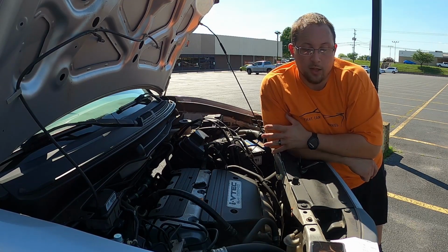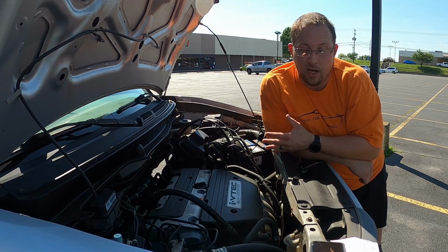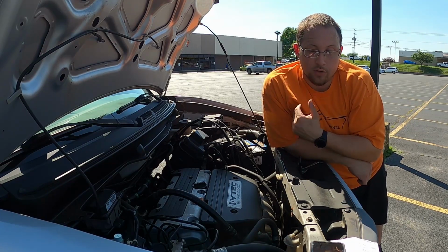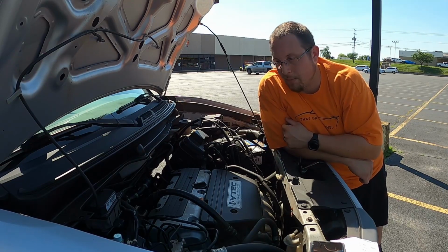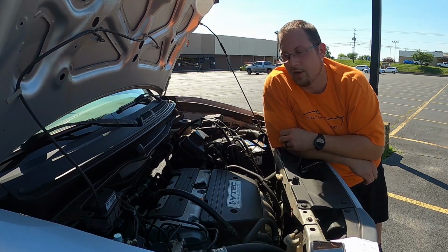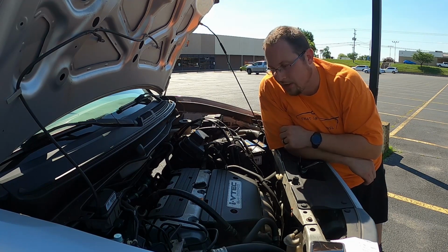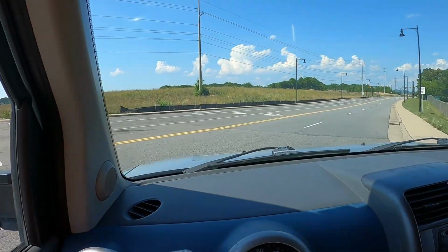Fuel economy for the Honda Element ranged anywhere from 20 miles per gallon city, 23 highway for your all-wheel drive manual, all the way up to 21-25 for your front-wheel drive automatic. And I imagine you might get a little bit better if you equip that front-wheel drive with a manual, but I didn't find figures for that. All right, let's see what this thing's like to drive.